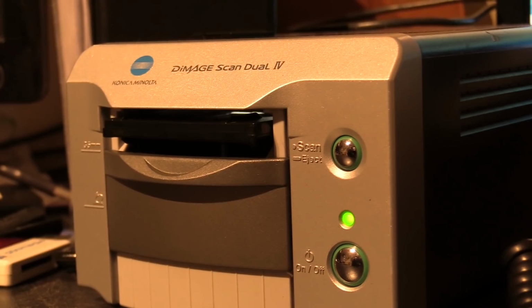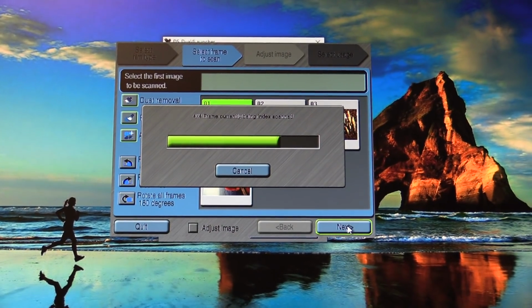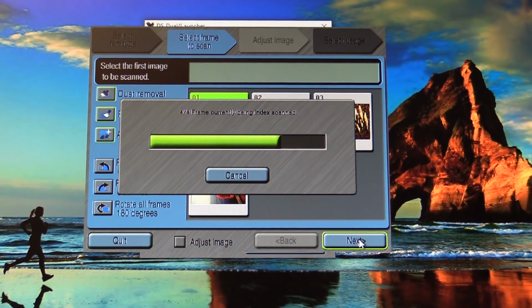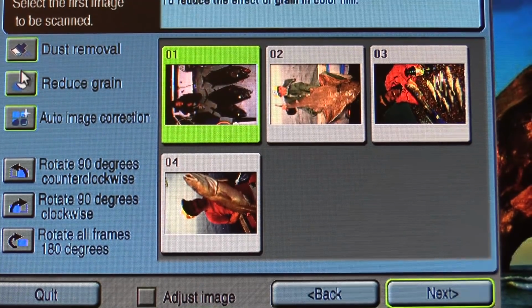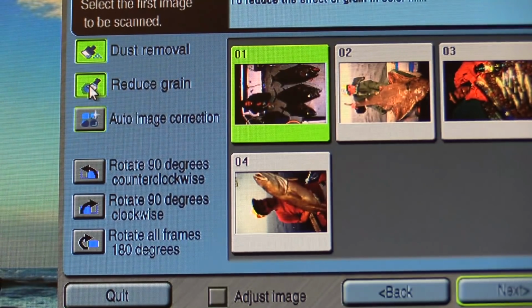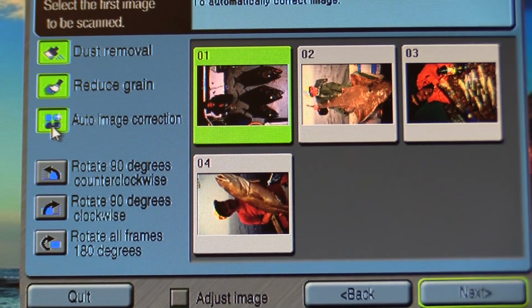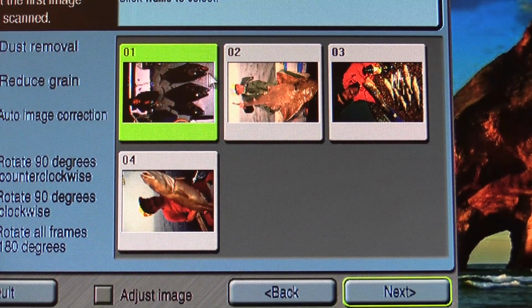So it's currently scanning 4 frames that I've put in there. As you can see on the bar there, that's what it's scanning. Spits it out again. I'm going to go for dust removal, reducing the grain, which is basically dots and stuff like that you might get on it. Auto image correction. Now that's on its side there. So I've highlighted that one.